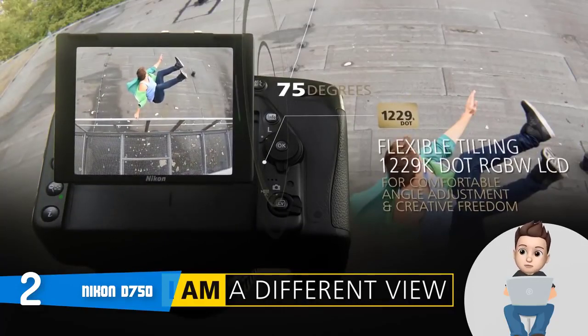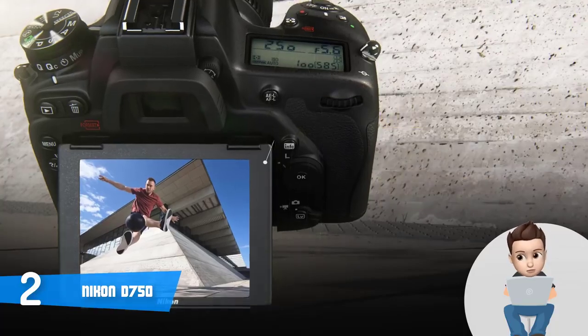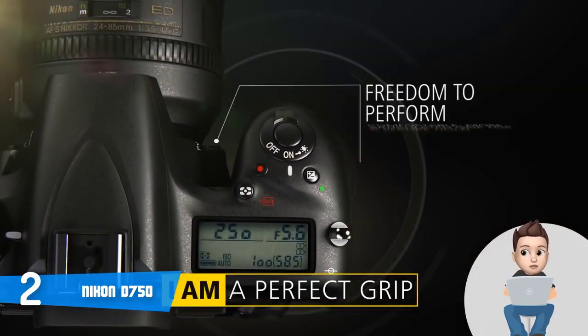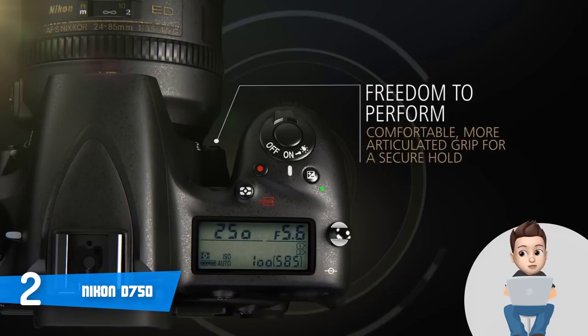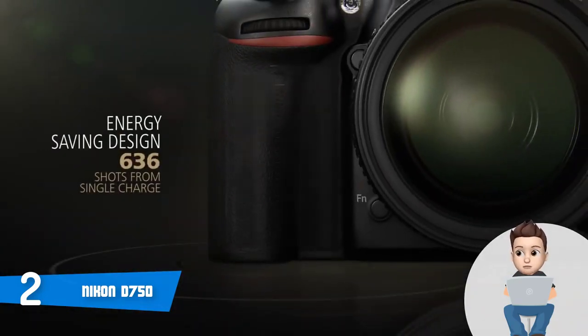At the back, you can notice the presence of the 3.2-inch tilting LCD screen with 1229K dots, which is surrounded by controls on the left and the right, while slightly above, positioned at the center, there is the optical viewfinder, which covers 100% of the field of view, so you won't miss anything.